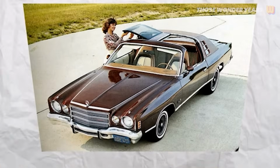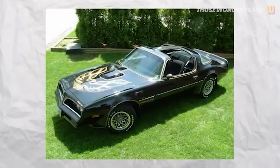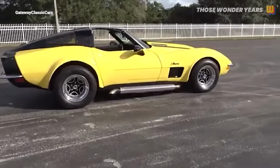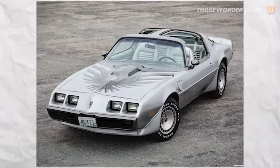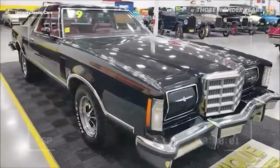The design of T-tops involved two removable roof panels that, when taken off, left a solid bar running down the middle of the car's roof, forming a T-shape. This structure provided extra rigidity compared to traditional convertibles, which was particularly appealing for sports cars that needed to maintain their performance and handling characteristics.